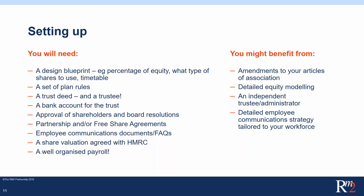And I have said you will need, whether this is a nice to have or a need, I think you probably do need a well-organised payroll, especially if you're going to be doing partnership shares. You might also benefit from changes to your articles of association. For example, if you wanted to use non-voting shares, you might want to have some detailed equity modelling to work out exactly how many shares people might acquire into the SIP, what the tax advantages might be, or the tax outcome, taking into account a certain percentage of leavers. And that modelling exercise can really be as simple or as complex as you want it to be. That's something we help clients with reasonably often.